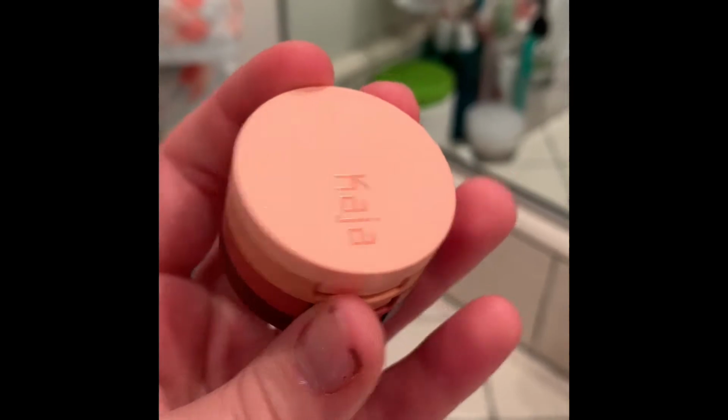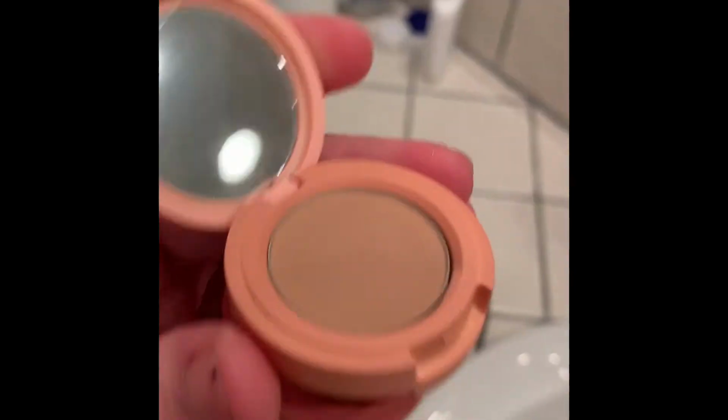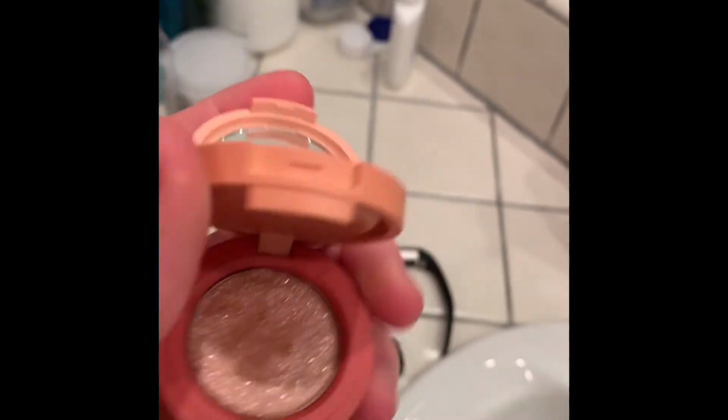It's like a good palette. I'll try to link the things, but I don't know how far I'll get. And then these aren't necessarily palettes, but I really like Kaja Beauty's little stacks. This one has mostly, I think, just shimmers, which are really nice, but this one has a mix of matte and shimmers.